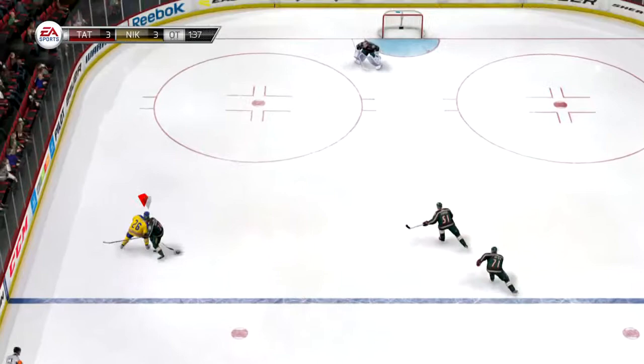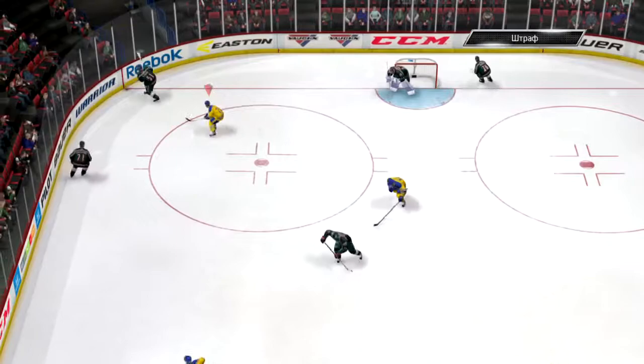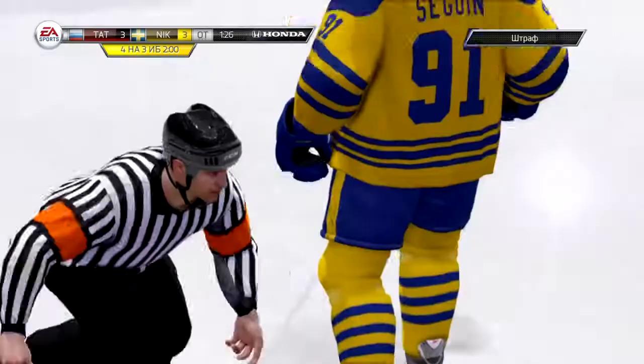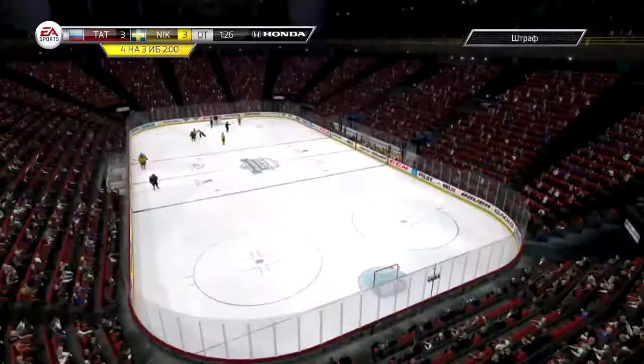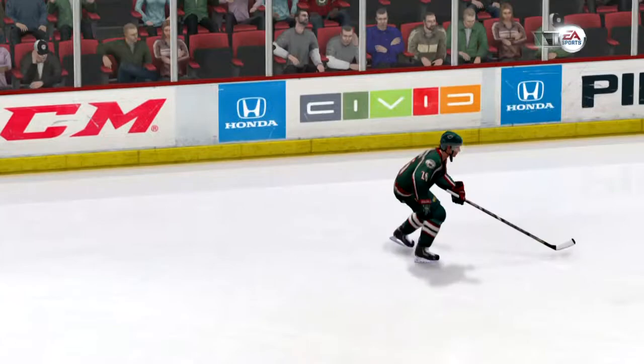Looks like we've got a delayed call coming. Referee's got his arm up here. Play will go on for the moment. Big pickup in the offensive end. Puts the pad on it. Somebody short-handed here, so we'll get this call. Voinov's penalty, 2 minutes for tripping. Well, this is tripping, and all he had to do was keep skating. He didn't have to trip the guy up.